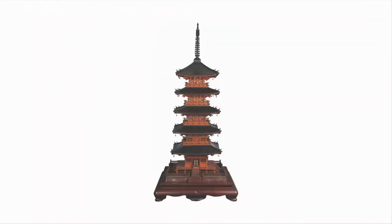And this wonderful item. This is a model of a pagoda. It stands about that high. And in fact, there's an image of a pagoda at the entry to the Chicago World's Fair of 1893, very similar to this one. This one has five stories, which is typical of a Japanese pagoda. And the top, the mast at the top, it's a symbol of moving toward enlightenment.